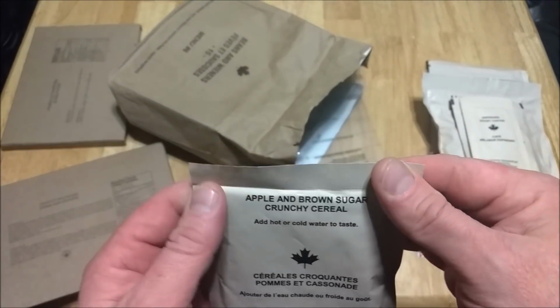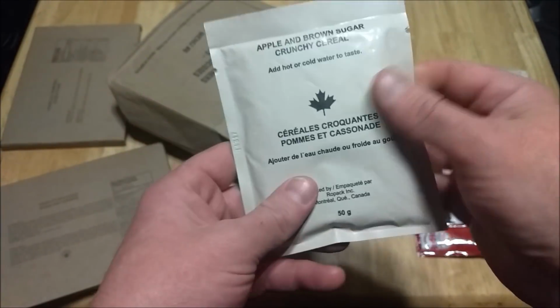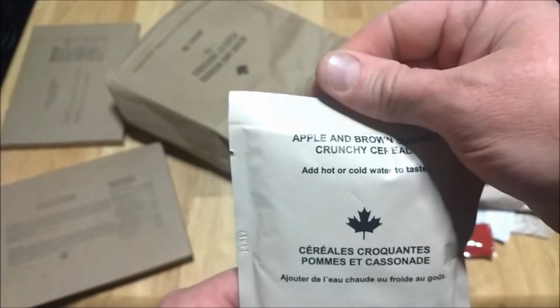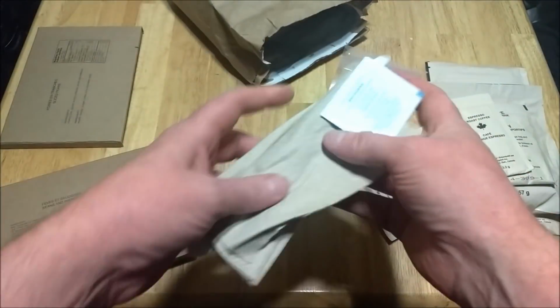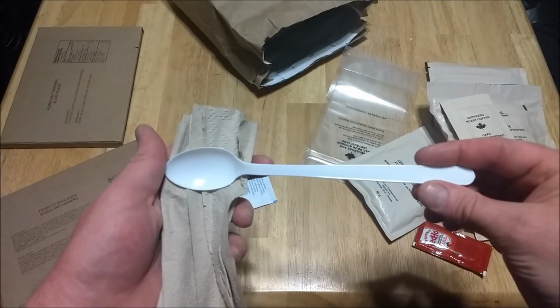I have also got apple and brown sugar crunchy cereal. This is not oatmeal, this is crunchy cereal. Interesting. Hot or cold water to taste. I got a beverage bag. I got a napkin. Wet nap. And the big old long Canadian ration spoon.